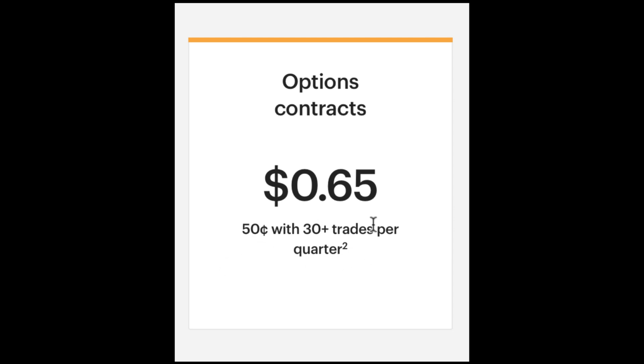So I would use this as a negotiating tactic. Like I said, you could use E-Trade or you could use Tastyworks. Really, any broker that has a better commission structure than your broker, use them as a negotiation tactic and make it like you're going to move your account to that other broker if they can't give you a similar commission.